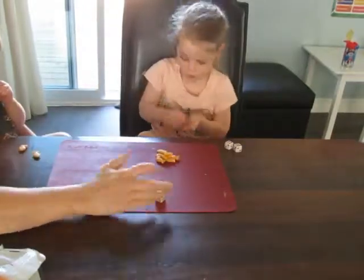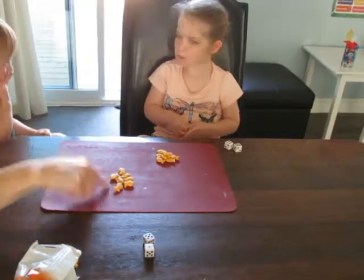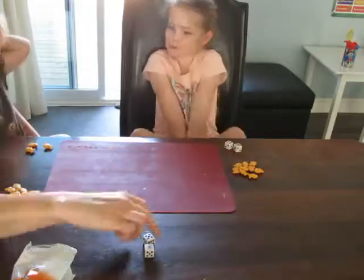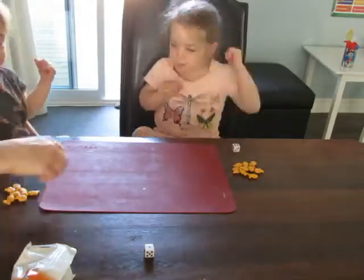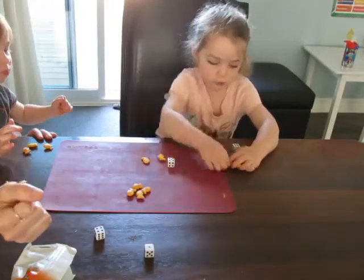If you need to make this a little bit harder, then you might want to use 2 dice per person. As always, make sure you are counting out the goldfish, touching each one as you count. With the first round of this activity, we used 2 dice each, we rolled them, we counted, we separated, and then we compared more or less.